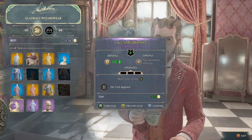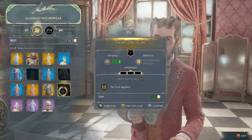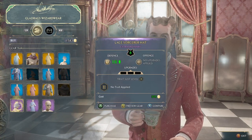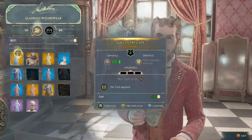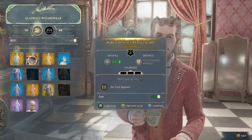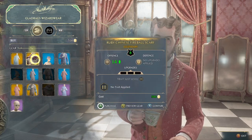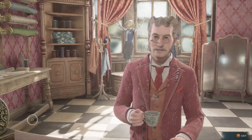Oh, I got a hat. I can get a hat. What's that one? Oh, level 9. 23. Dang. Yeah, I would like a hat, please. Cape. Scarf. Can't get anything else.